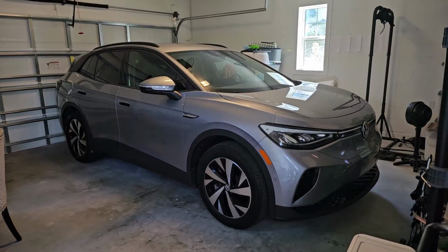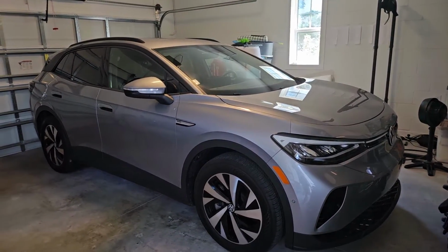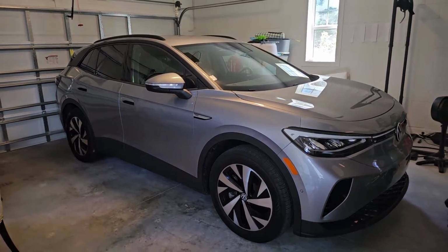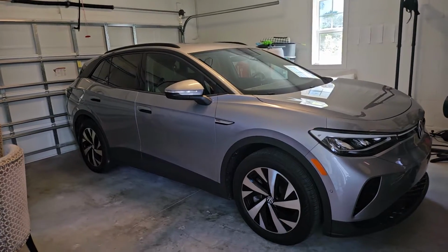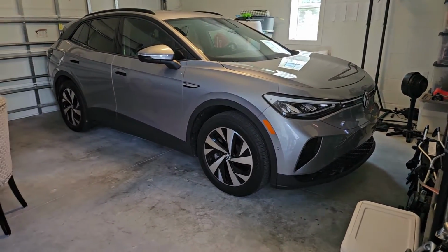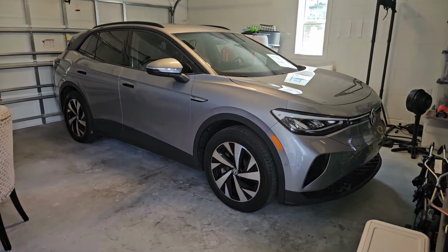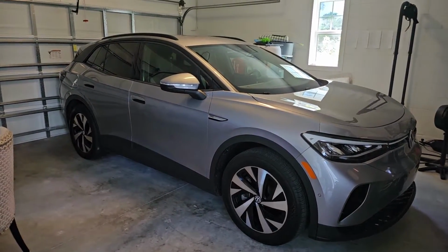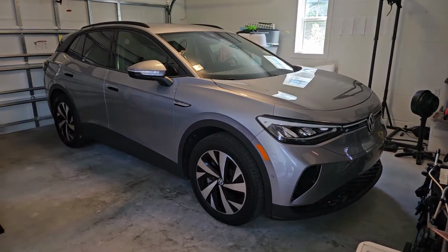Here it is, the Volkswagen ID4 Pro 2023 model. It's sexy, right? In my previous video, I had a Honda CR-V 2002 in this garage and had that big oil stain right there. Oh man, it was a disaster. No more oil leaks for me, no more gas station visits. It's gonna be great.